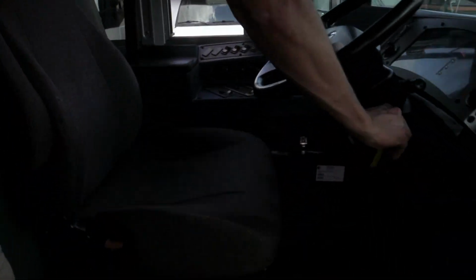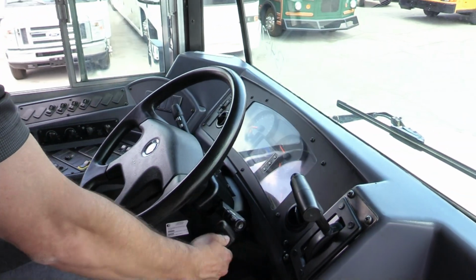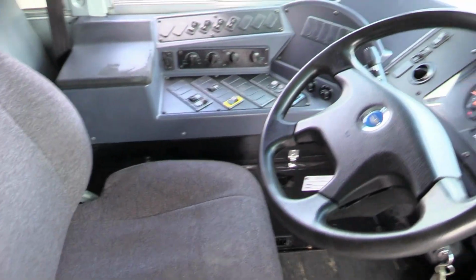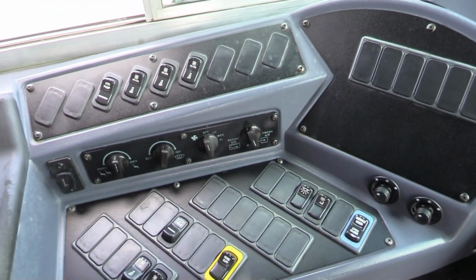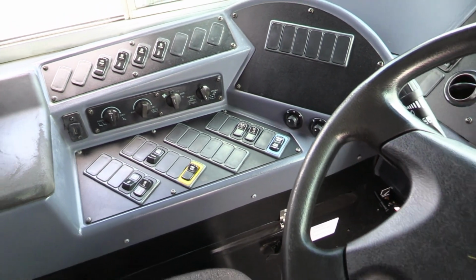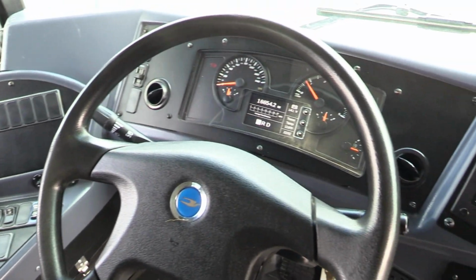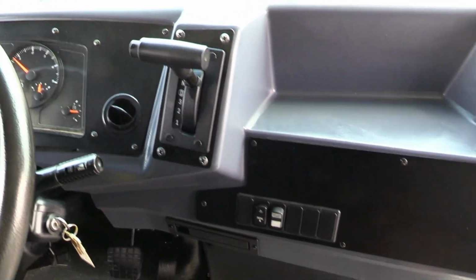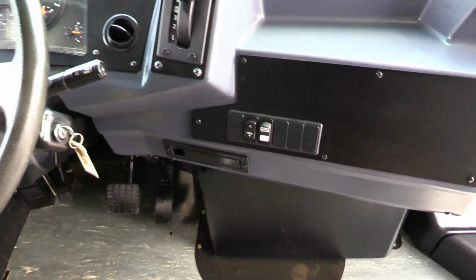Driver's area. You know what? Let me fire it up. All your buttons and switches. Rear heat. Does not have rear AC or front AC. 16,000 miles. Adjustable pedals. Nice little driver's compartment.